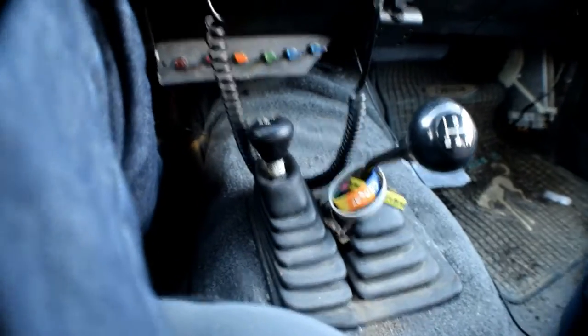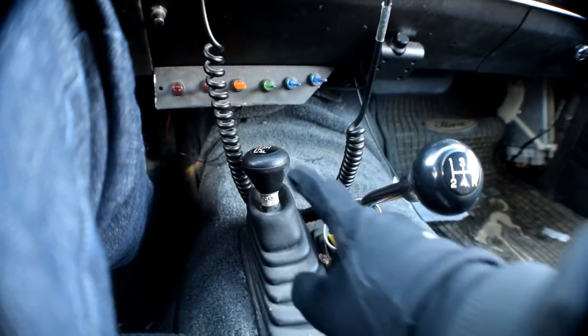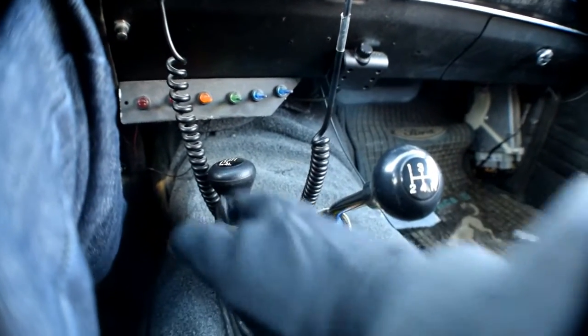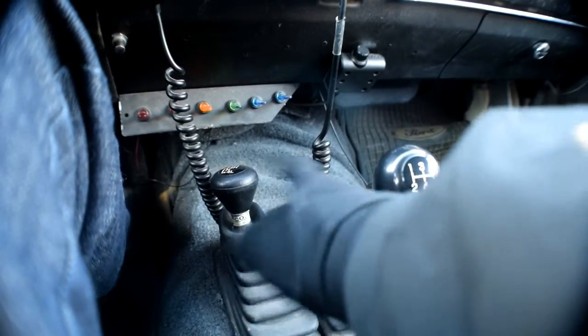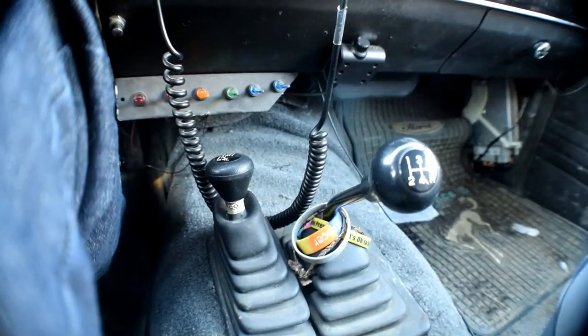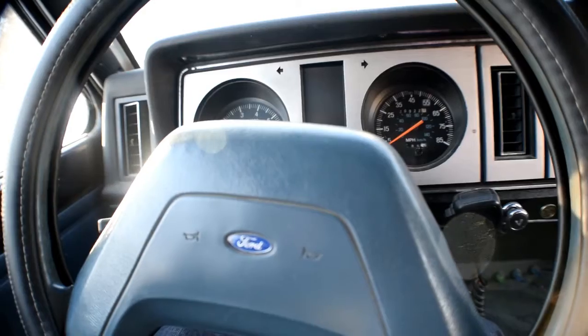The fifth issue also has to do with the shifting linkage and the 4x4. The 4x4 shifter doesn't match the right panels anymore. I think I have to cut the floor out a bit here, just so that shifts a little better, because getting this into 4x4, it does have manual locking hubs on the outside, but it is a bit difficult to manage. So that's number 5.